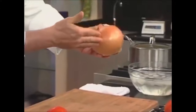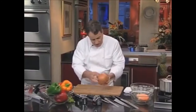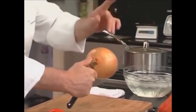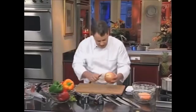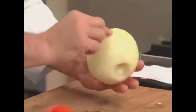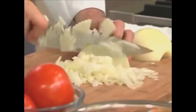How do we dice an onion? Big onion, look at that. To the good onion. Good onion is a heavy onion, so it's a 6-pound onion.